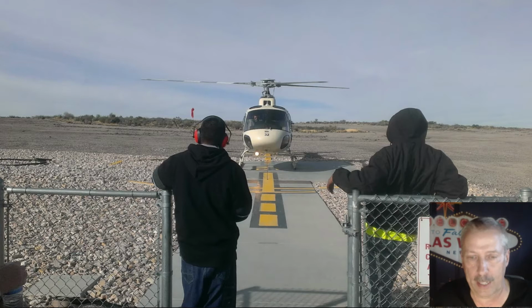They have their own landing site down there with some tables down there, and you can actually get out of the helicopter, look around it, and walk on the edge of the Grand Canyon. So those are the two tours.